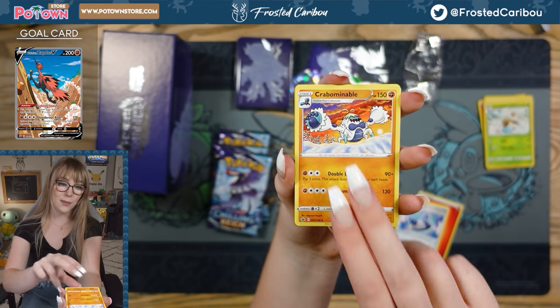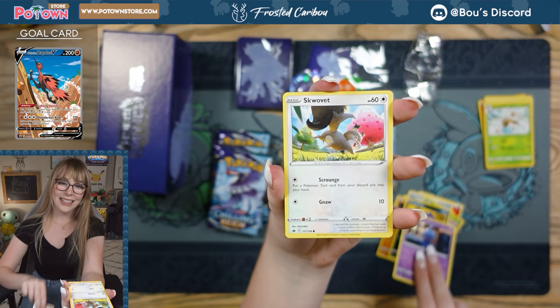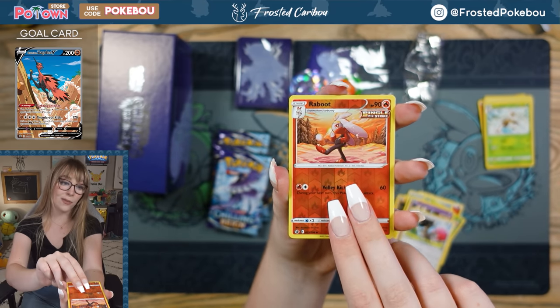Sometimes I don't even get that. Most of the time it's just holos. So don't let it fool you, okay? Don't think that all ETBs are super busted, because most of the time they're not. They are very, very not busted whatsoever.